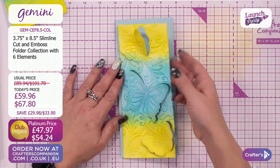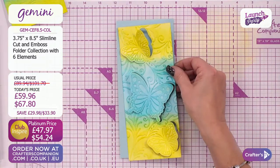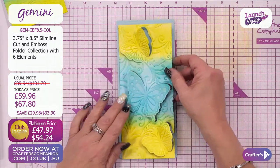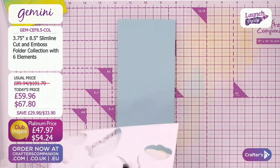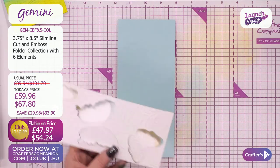I've popped a little bit of a blue that I thought worked. Although it's parakeet, I thought the pale blue just complemented that. So I've just used that from the... I think it was the gnome pad, if I remember rightly. Yeah, I think it was the gnome pad. But I'm going to use some wet glue.